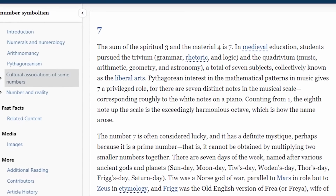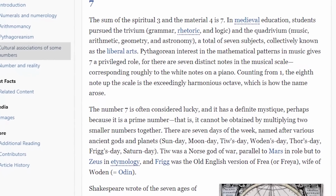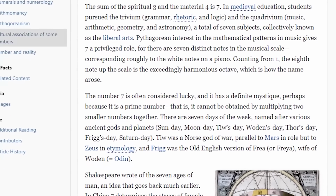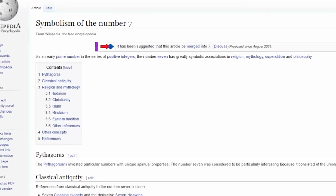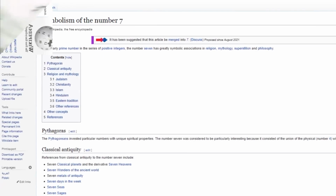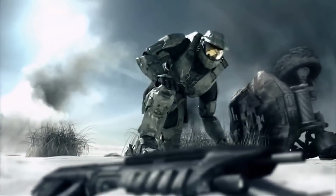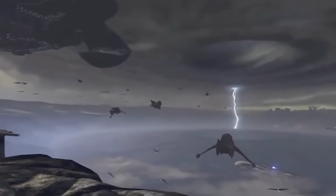Fun fact, the number 7 is actually something that a lot of people believe has a deeper meaning, probably due to its religious connections, and as such has made its way into a lot of works of fiction as a number with great significance. The first example that comes to mind for me is when Bungie was running the Halo series, the number was just all over the place there.